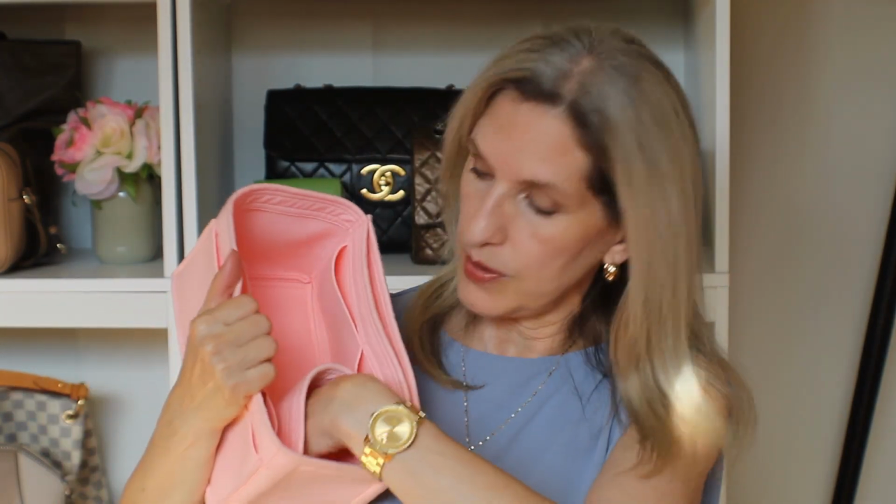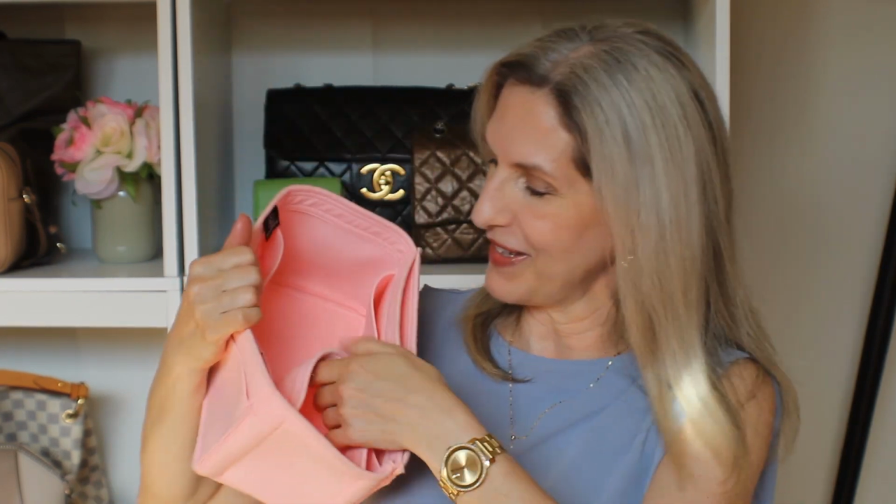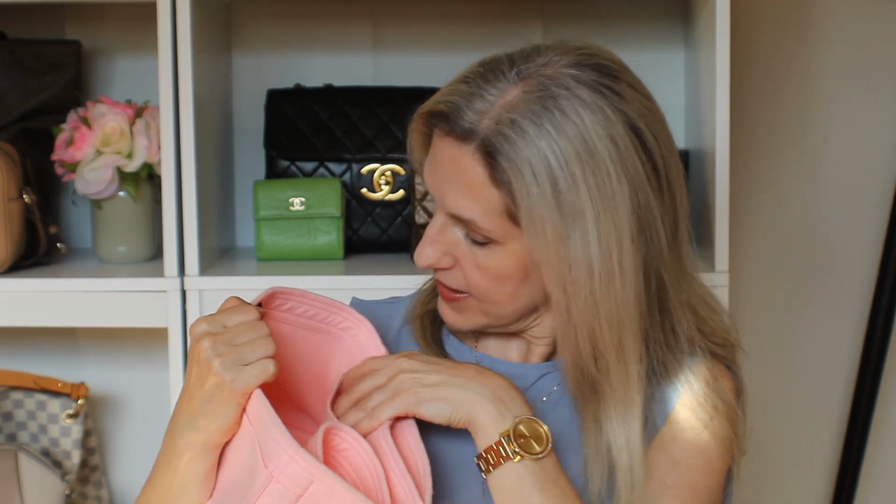I chose pink to go in my black bag specifically because I want to be able to see inside the bag. So this configuration has the bottle holder here, but it is kind of loose. I don't know if you can see my fingers waving around in there. And then we have two pockets on this side. We have two pockets on this side. And then we have an exterior pocket right here. So there's plenty of pockets. Oh, two more. I forgot about these. So two more pockets on this side as well.